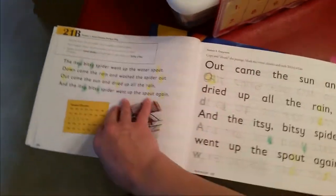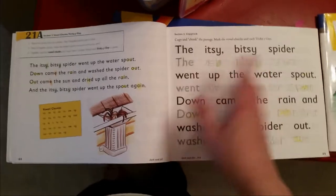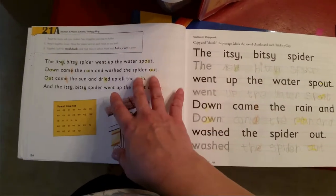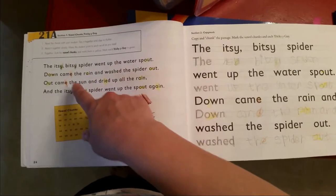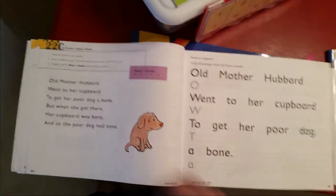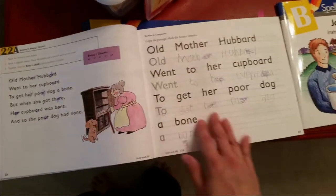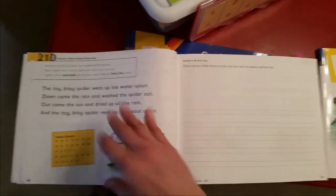Let's see, each week has A, B, C, D, E, I think, 5 days, and we're on a 4-day week. So we do skip one of these a week. You're coloring the tricky Y guy in one color and the vowel chunks in another. You do the copy work, and then the last one is dictation, and then you see how well they do with it. And they say in the instructions, if it takes more than 10 minutes, then just stop. They don't need to finish it, that they'll get enough repetition through the program.